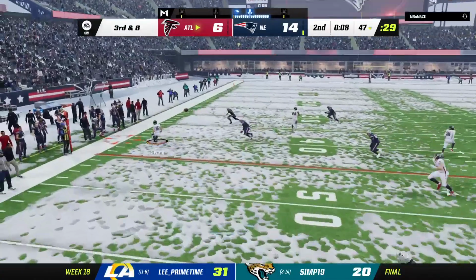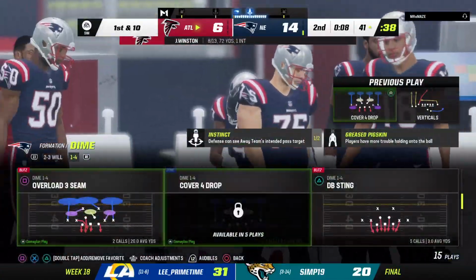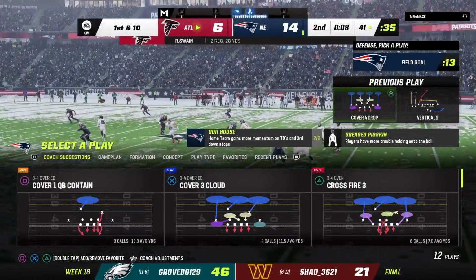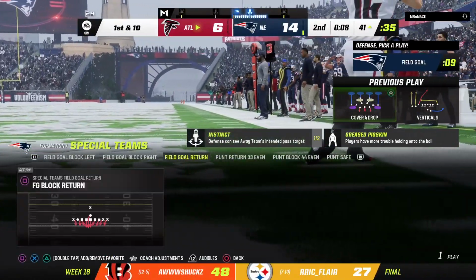Throwing, Winston. Working the sideline here. Did he get the feet in? Yes, they say that he did. Nice job tapping both of them down. 12 yards there as they keep this drive rolling. It's another 1st down. And that's how you pick up a 1st down.